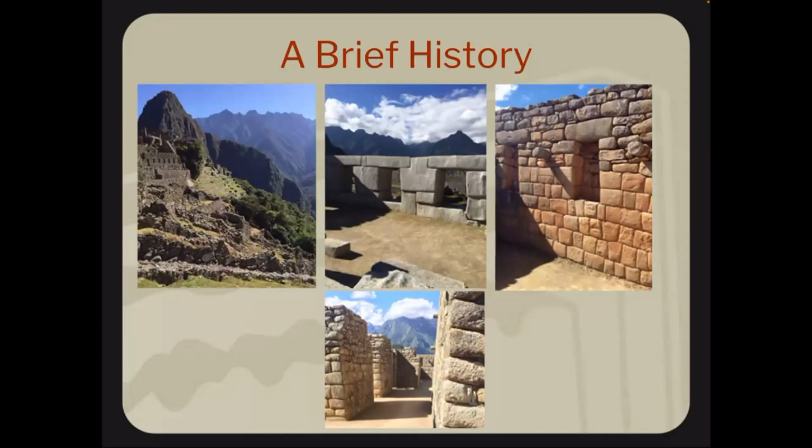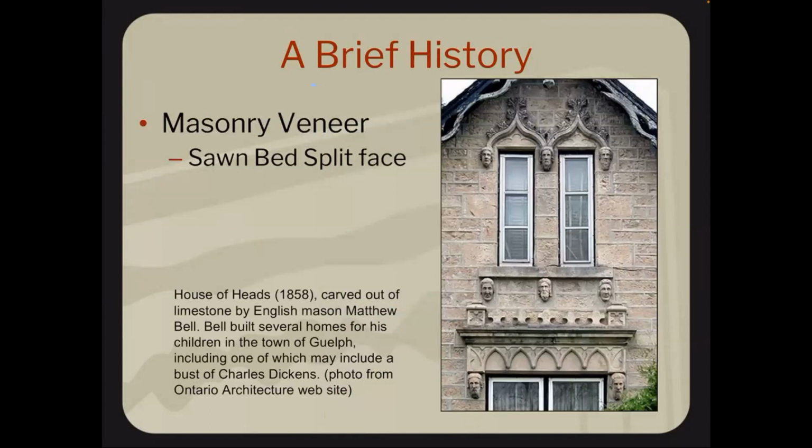Once again, notice the angled, trapezoidal-shaped windows. The stones are so tightly stacked. And then probably in about the mid 1800s, we start getting a little bit more decorative with stone. There's a bust of Charles Dickinson carved into there. So we start getting a little bit more creative, more decorative.